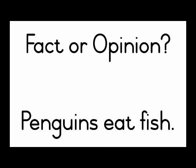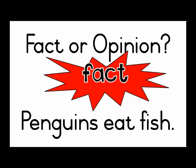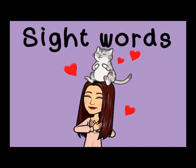Penguins eat fish. Fact or opinion? It's a fact. Well done. Penguins eat fish. Right, let's look at our sight words for this week.